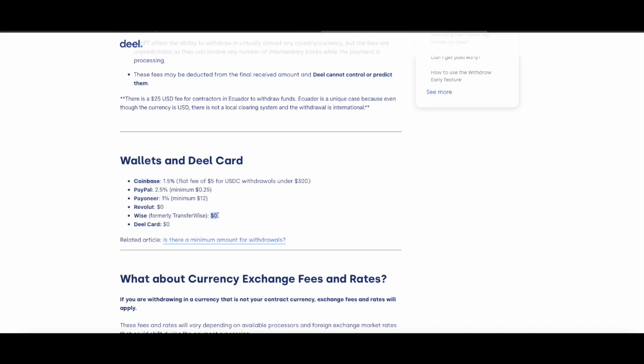So I will say the other thing too is it added a slight delay of maybe a day, because now the company, instead of sending the money directly to you, sends the money to Deel, and then Deel needs to move it to your account. And that took, I would say, on average, an extra day. So not the end of the world, but a little bit of an extra step there. So good or bad, like it or not, it is what it is.